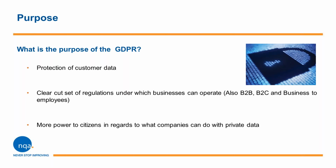The other reason for the GDPR is to establish a clear-cut set of regulations under which businesses can operate in regards to the handling of customer data. Now, with these new rules, the boundaries would be easier to understand on both the corporate and also consumer end, which would make it easier for businesses to earn and hold the trust of customers. The law also offers more power to citizens in regards to what companies can do with their private data. Now, while the new law will be beneficial on all sides, the GDPR has been designed to protect consumers.